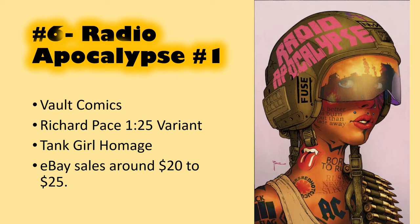eBay sells for this book around $20 to $25 right now. It's a cool cover. The series itself, I read the premise of it. I haven't actually got this book to read it yet. And we'll see. I mean, it could be cool. It could be just another series. But a Tank Girl homage and Neil Young and Black Flag and all that stuff makes me want to like it because it's kind of cool, kind of different.